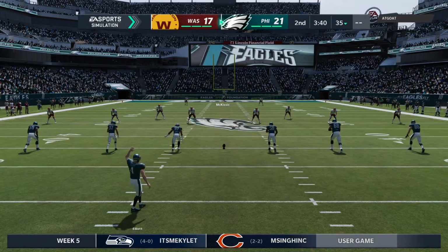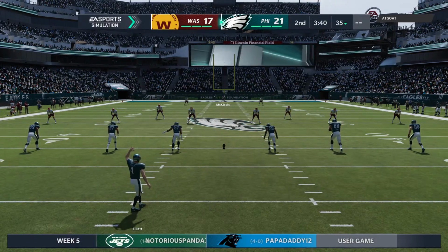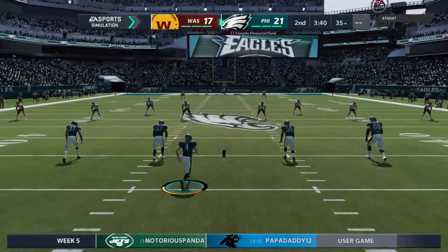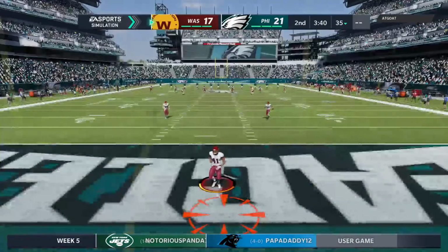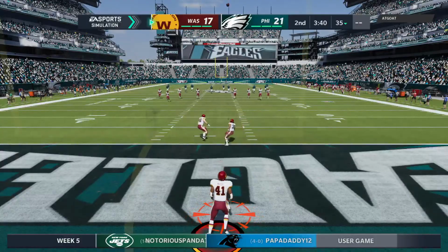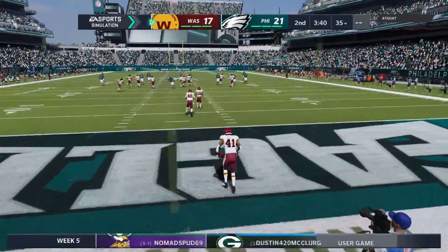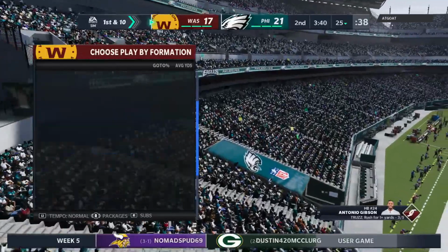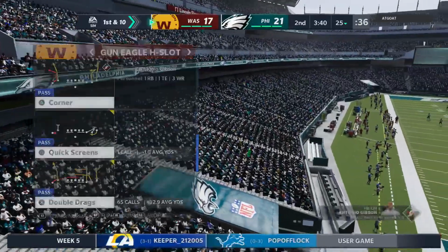Jake Elliott to kick off for Philadelphia. After the touchdown, here's Elliott on to kick it away. Fielded near the back of the end zone. And this will not be brought out. It's a touchback. At their own 25-yard line.